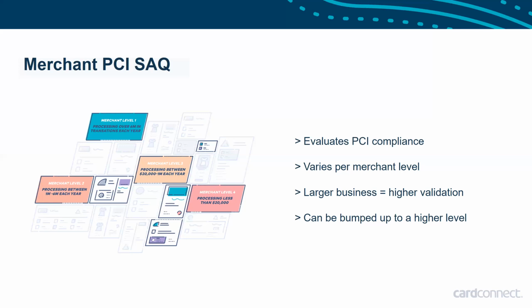So you can decipher which SAQ you should be taking depending on the level of merchant you are, based on those limitations. Like I said, it varies per merchant level. The larger the business you are, the higher the validation and the more stringent the level of compliance required. Merchants who have suffered a breach that compromised cardholder data may be bumped up to a higher validation level. For example, if you're a level 2 merchant that experiences a breach, you may be moved to level 1, which would in turn introduce a more stringent level of compliance.